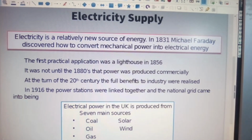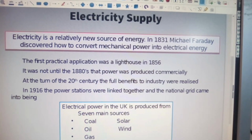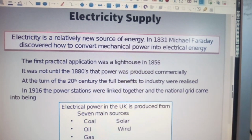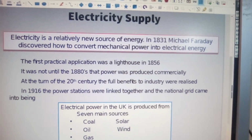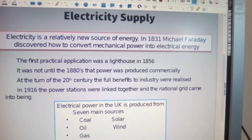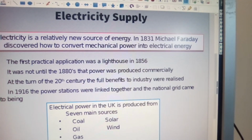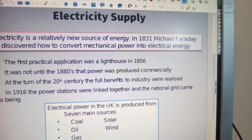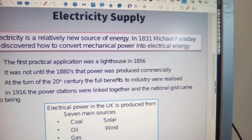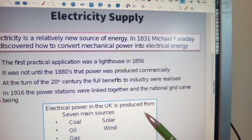Electricity supply. Electricity is a relatively new source of energy. In 1831, Michael Faraday discovered how to convert mechanical power into electrical energy. The first practical application was a lighthouse in 1856. It was not until the 1880s that power was produced commercially. At the turn of the 20th century, the full benefits to industry were realized. In 1916, the power stations were linked together and the national grid came into being.